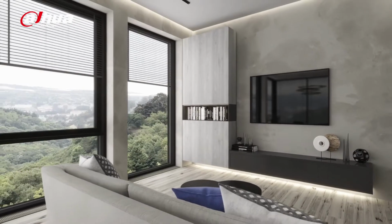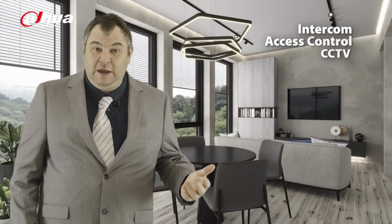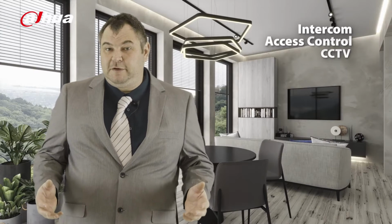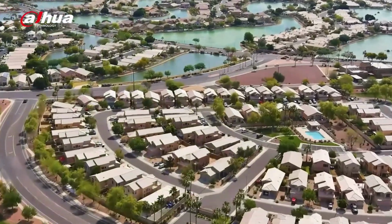What is the current situation in our community these days? First, there are independent systems such as Intercom, access control, and CCTV, which are very common in most communities. Managing multiple systems tends to be very inconvenient, and its data is difficult to link with other systems and devices, bringing hassle to property management.